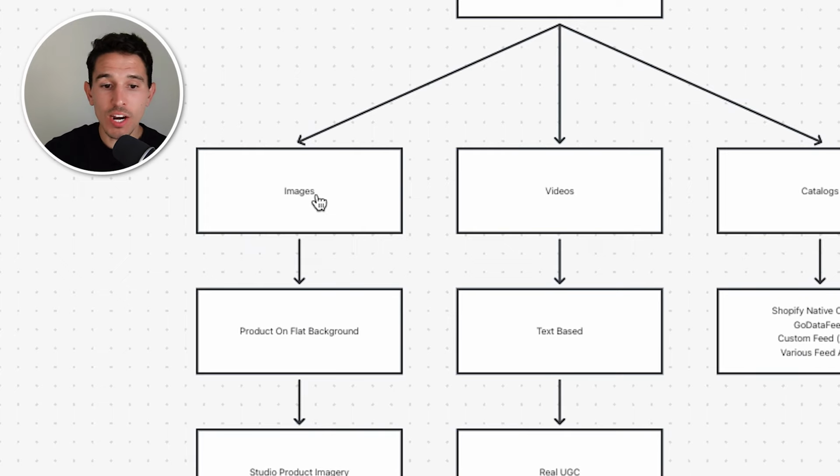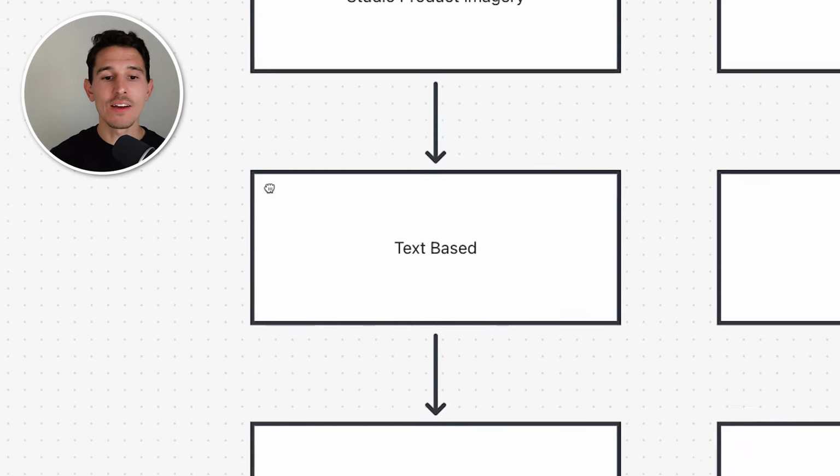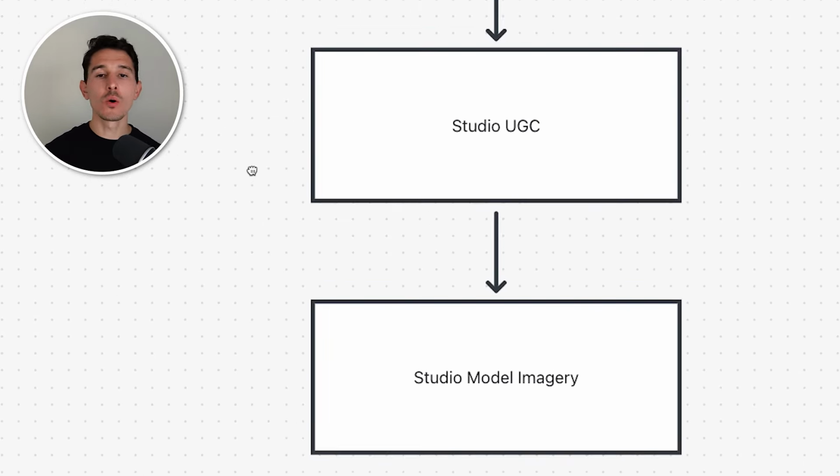First and foremost, for images, what we can do here is first we can have a product on a flat background, a studio product imagery shot. We can have a text-based image, real UGC, studio UGC, and studio model imagery.